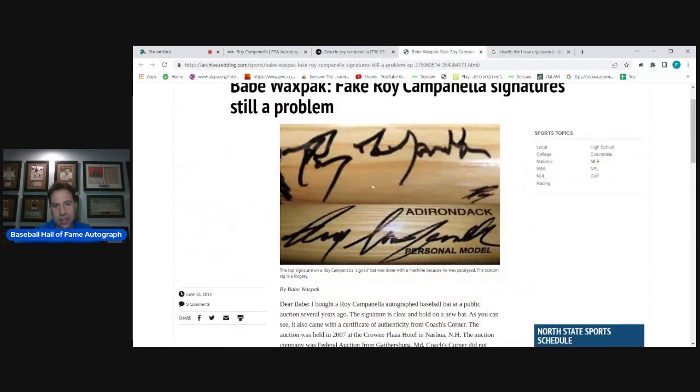Now, this bottom one here is a Coach's Corner special. Way too neat. Apparently, they say he signed some bats. I find that hard to believe, but I don't want to say for sure it's not true. I don't know 100%. But again, he could only sign flat surfaces. There are a couple of Bill White baseballs out there, so make sure you look for a Bill White autograph.